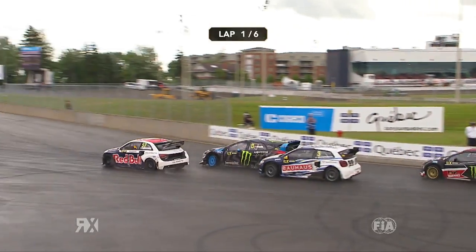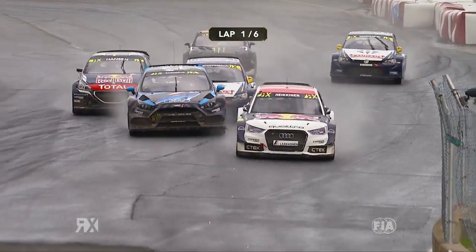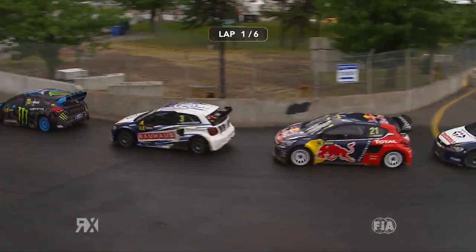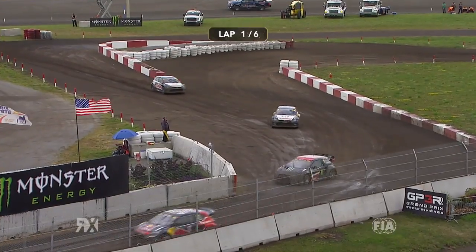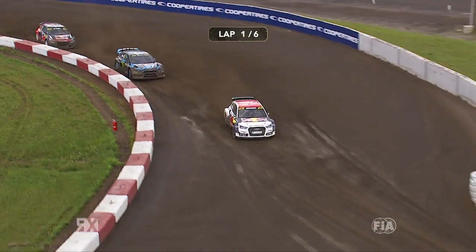It's Hakkinen from Backerud. And it's Kristoffersson who's come through to P3. Hansen's gone up the inside. Hansen hooks the grip up. He's alongside Kristoffersson. The car's sideways on the wing. Solberg P1 to P6. So both of the VW Team Sweden cars into the Joker lap on lap 1.